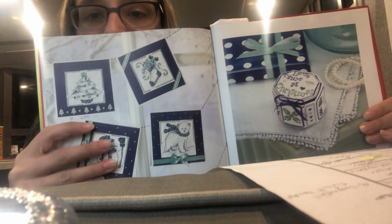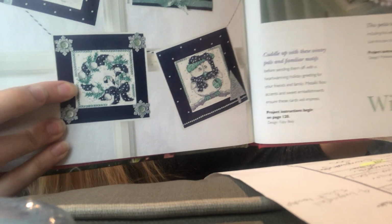So the 4th was Easter. I didn't work on anything that day. The 5th, I just had an empty day to fill, and I did work on it for a very short time. I worked on a Christmas present for my grandma, and I'm doing this one. Doing this wreath on the bottom. This is from A Cross Stitch Christmas.